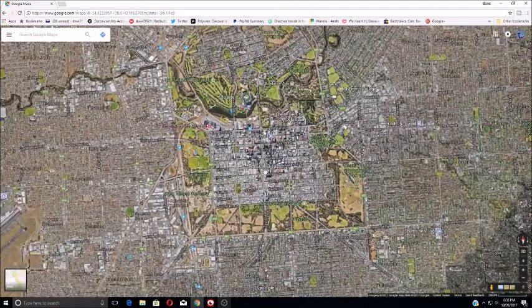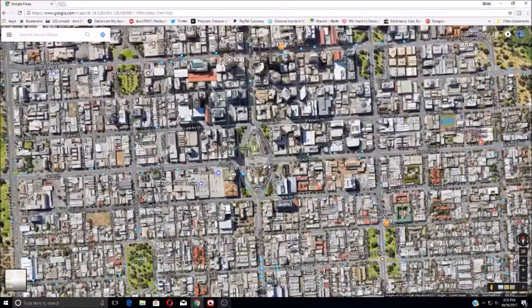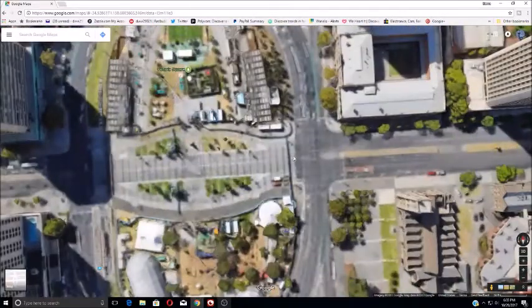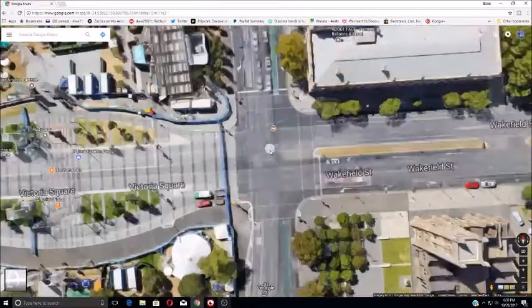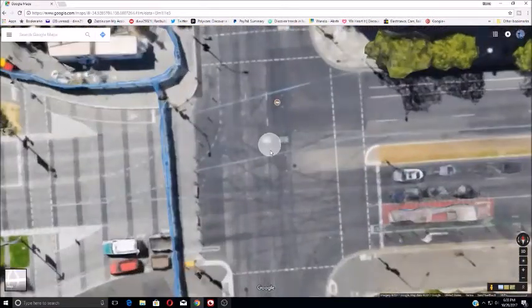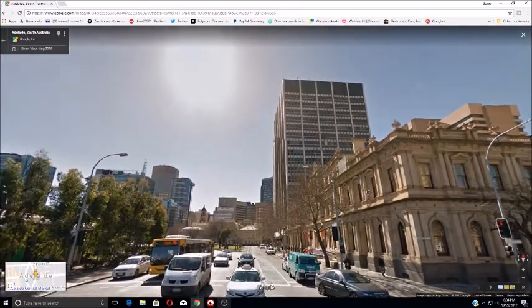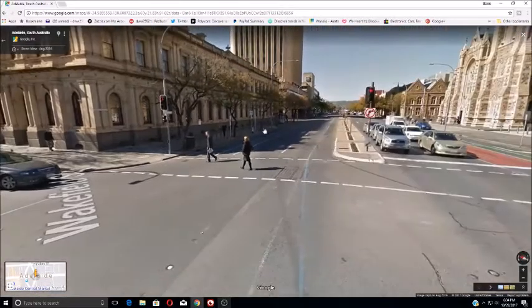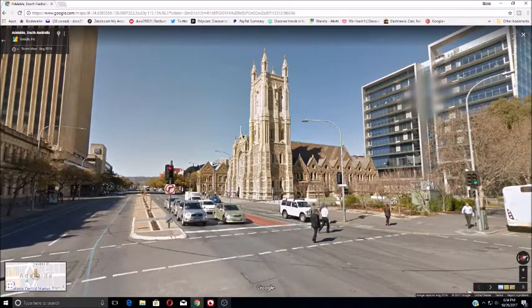Okay, let's jump right down in the middle of this. Victoria Square. It's so neat. Yay. All right, you're in Adelaide, Australia. What a cool, cool looking little town. There's a gigantic church. Neat.